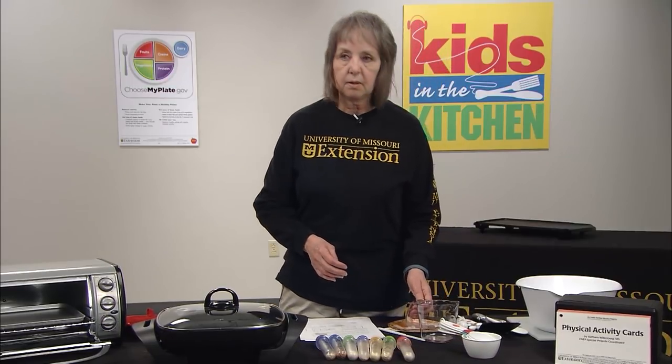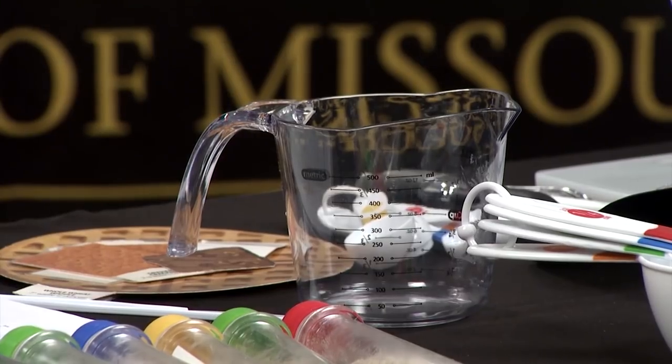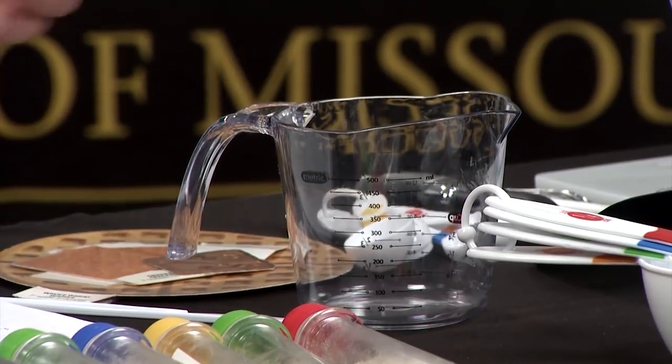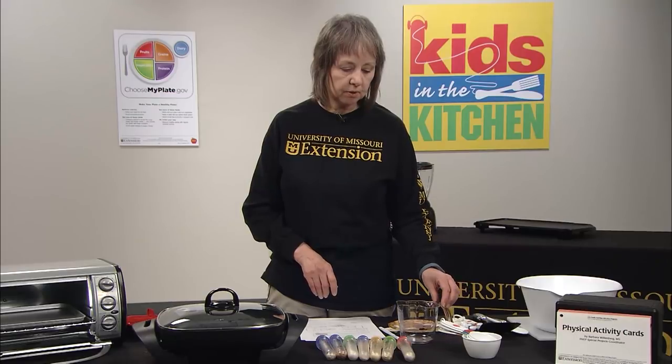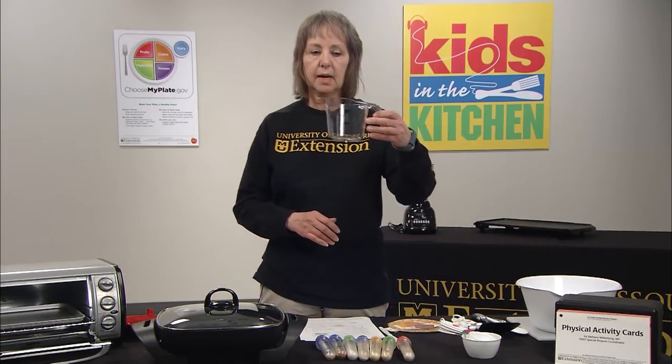Also, to measure liquids, I asked them, what kind of foods would we use that's liquid and we'd need to measure properly? And they will tell me milk, juice, different things like that. And I also tell them, well, sometimes oil and water. And so when we measure out water, we always pour it in and we take the cup.